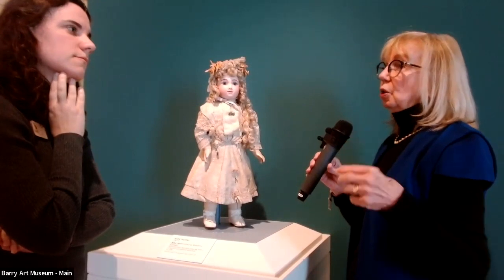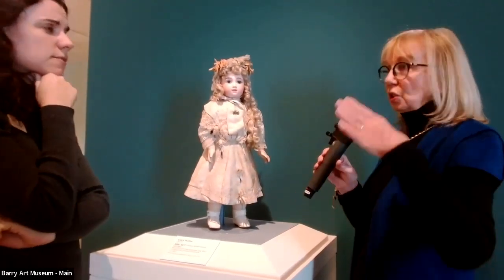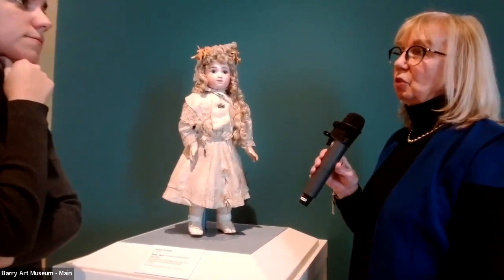For example, you might have, in some rare occasions, a swivel waist, as opposed to just a one-piece torso. You might have legs that could have a swivel action on the upper thigh as opposed to just a jointed knee. So these were all different variations.